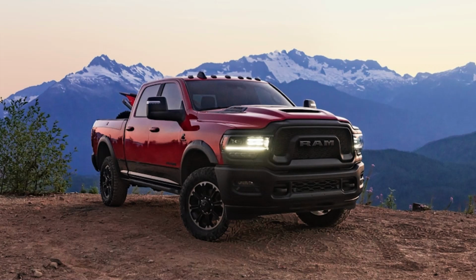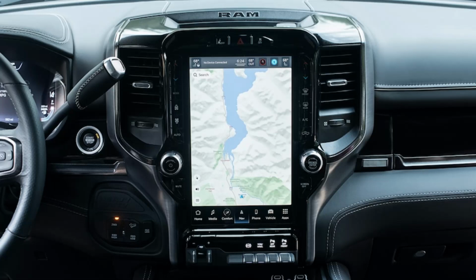Backed by the 8HP75 8-speed. So if you go with the 6.4 liter Hemi V8, you're going to get the 8-speed transmission. The Rebel Heavy Duty can tow up to 16,870 pounds and haul 3,140 pounds. So it's going to do its job when it comes to towing and hauling for sure.